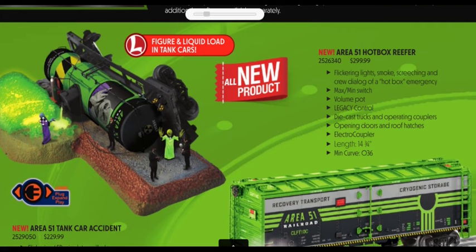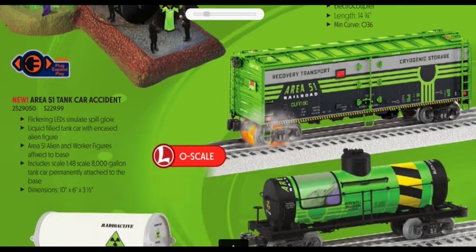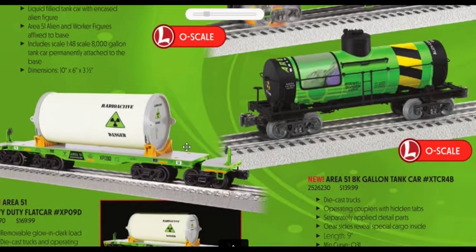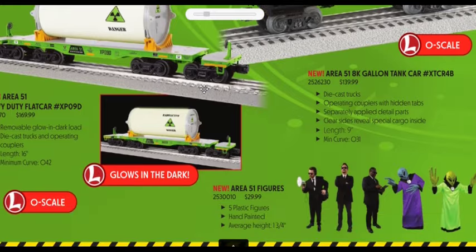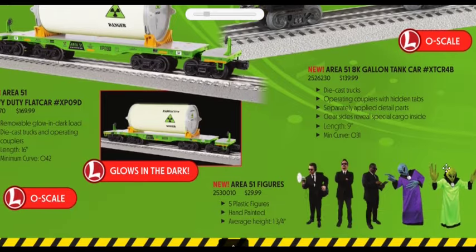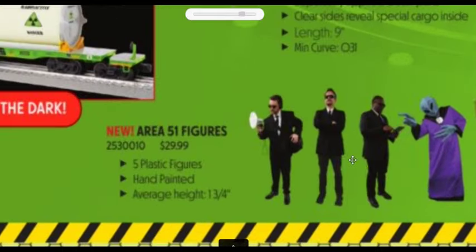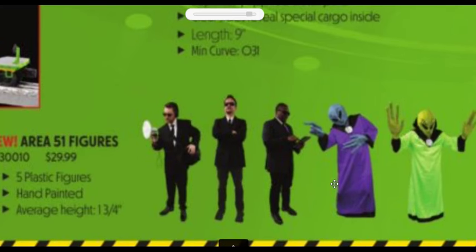Also available are an Area 51 hotbox reefer for $299.99, an 8,000-gallon tank car with visible alien for $139.99, a radioactive heavy-duty flat car for $169.99, an Area 51 tank car accident scene for $229.99, and 5 Area 51 figures for $29.99.